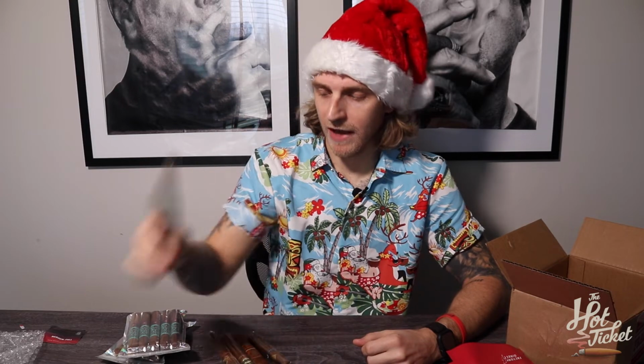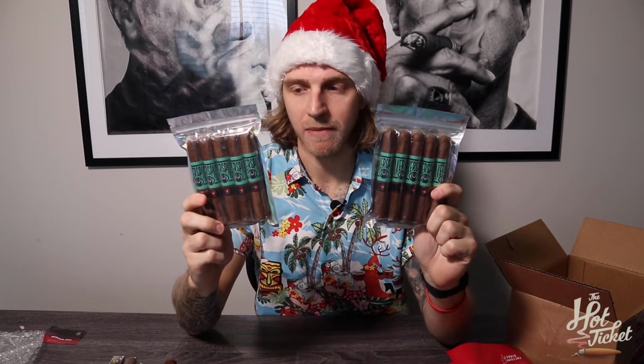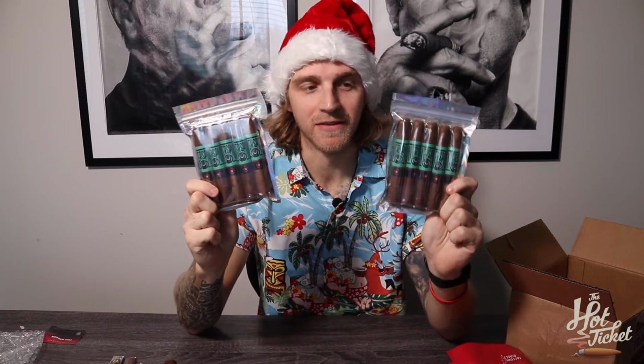And of course, again, we have the MAKERSPACE release, which is this torpedo style. Excited to try that. Now we got the MAKERSPACE packs, factory direct packs, which I cannot wait to smoke. And I think what I'll do with a couple of these, because obviously we have more than enough here, I can't smoke all these by myself.